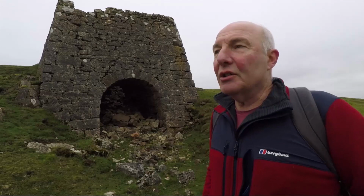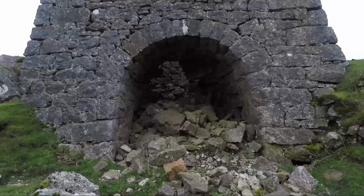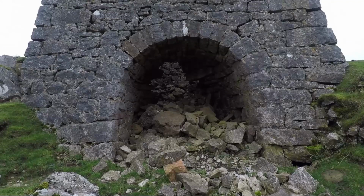You see them all over the place. Some in various states of repair. This one's not too bad, but since I've been here last, it's collapsed in a bit.